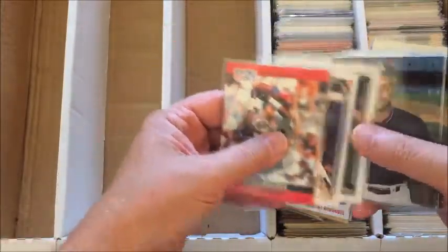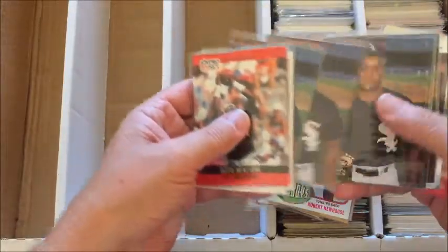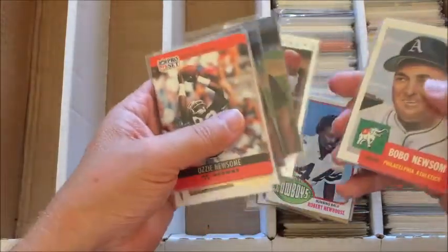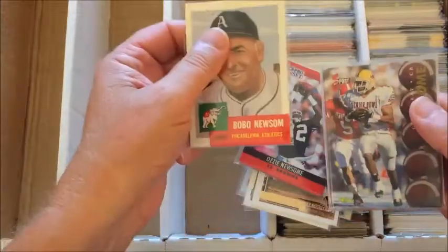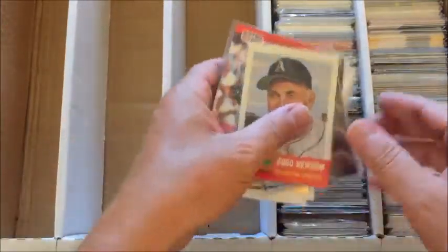Al Newman, Robert Newhouse. It's an old Topps football card from '76. Hal Newhouser, he's a Hall of Famer for the Tigers. Who else do we have? Warren again, Warren Newsom. Multiple packs of him. Warren Newsom, Bobo Newsom. Another name, good name from the past. Okay, there's another Nomo note that somebody wrote.